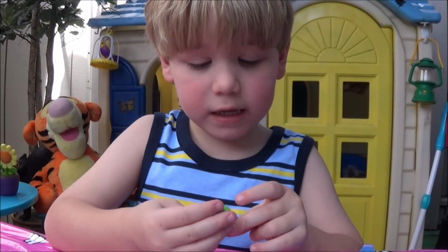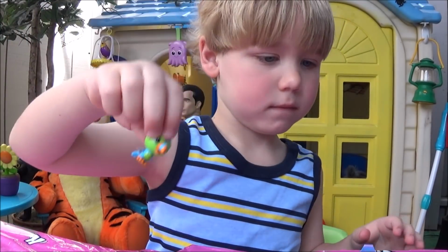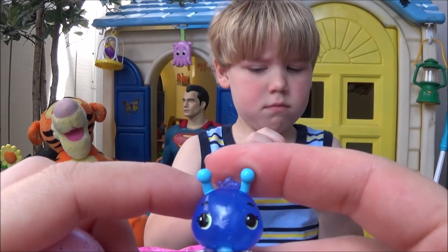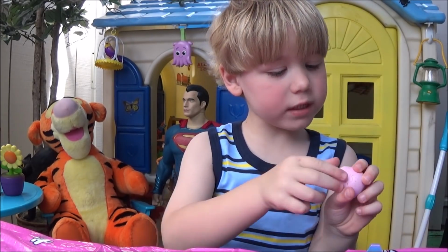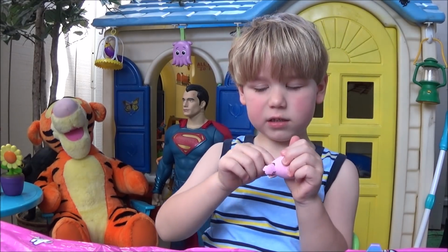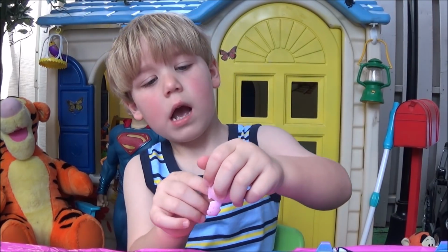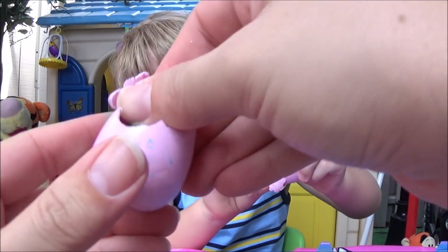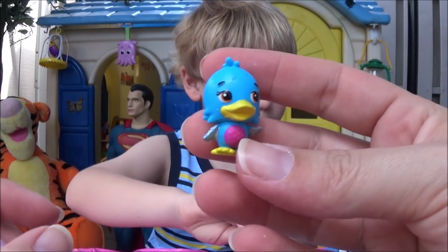Oh, I got the birdie. You're right. Let's see the birdie. Oh, cute. Oh, that's cute. Oh, I got like Fluttershy or something. You got Fluttershy? I think so. I think it's gonna be a pony. Pony? I think so. It's still stuck in there. I love my son. Love you. I think I got one.